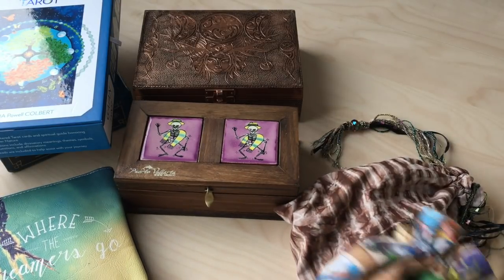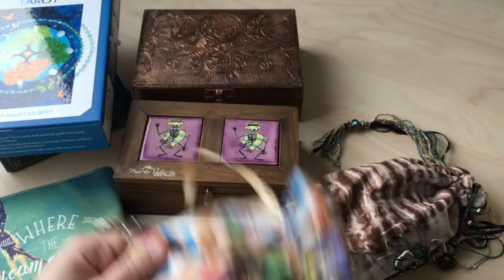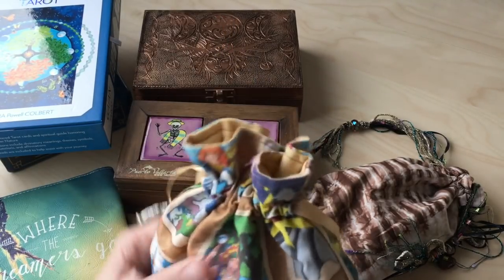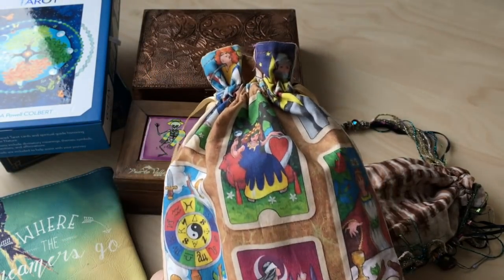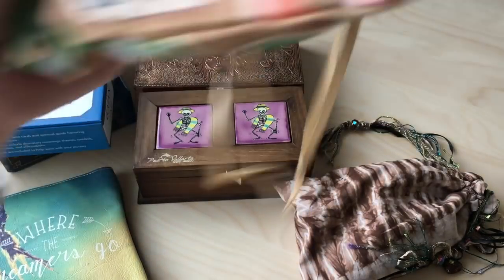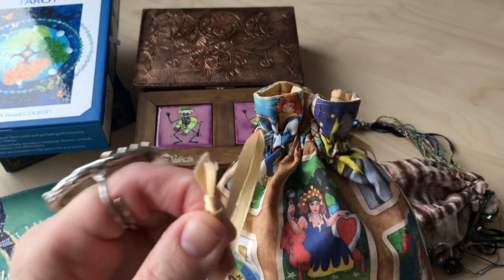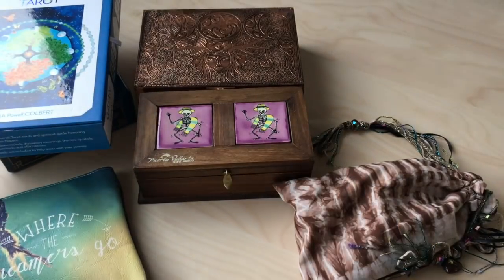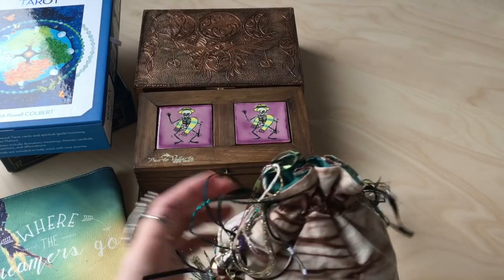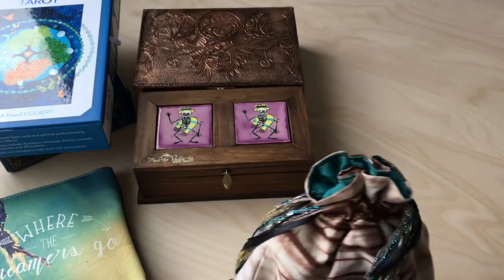So I've got handmade pouches. My mum made me a bunch of pouches because I can't sew. She made them really big too, so they can fit nearly any deck in there. Something really cute that I've seen people do is put a little tag on the end of their string so that you know what deck is inside, so you don't have to open them all. This was given to me as part of a collection from a Tarot Tribe member. Isn't it stunning? Look at the beads on that.